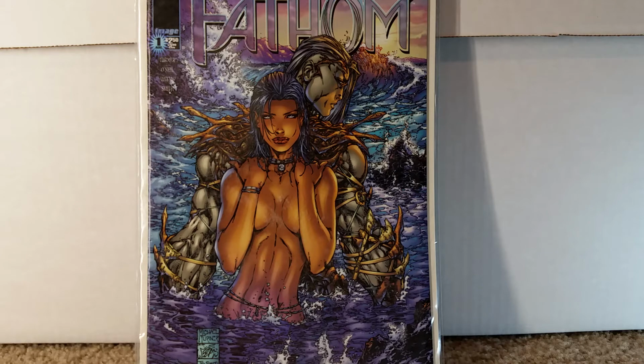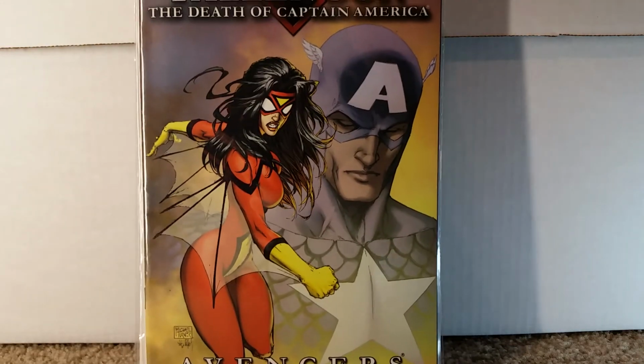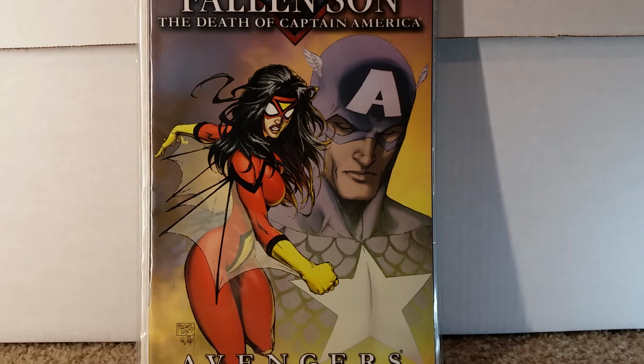Next comic I got was also another Michael Turner, Fallen Sun: The Death of Captain America. I'm not sure which issue that is. I think it's #2 or 3. As you guys saw in my last video, I got the Wolverine one, the Michael Turner variant cover for Fallen Sun. And I found this one. I believe I got it for $1 as well.